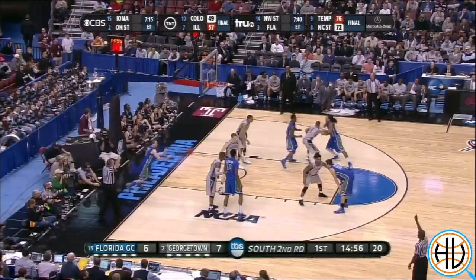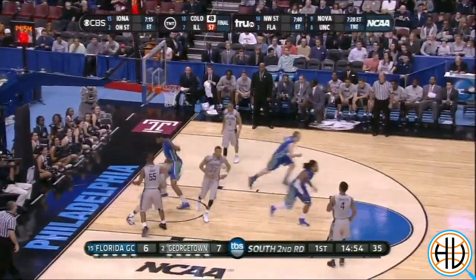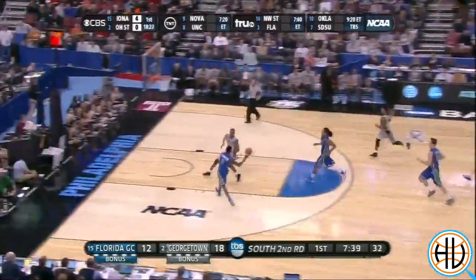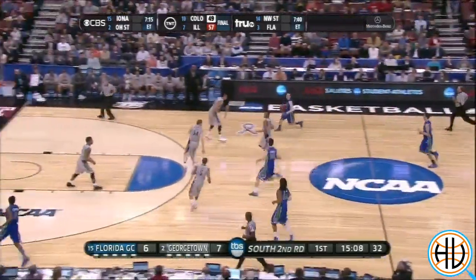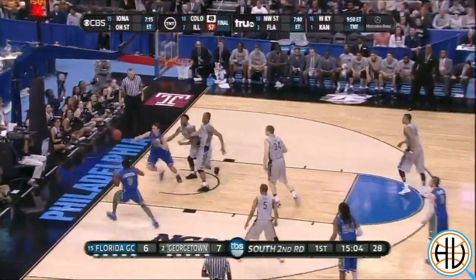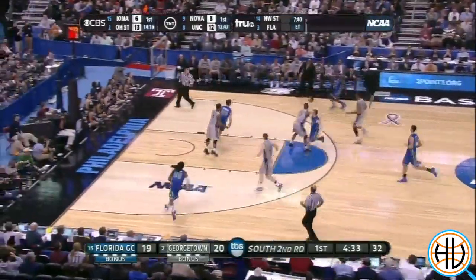The clear floor general for FGCU was Brett Comer. He was just a 26% shooter from 3, but he assisted on 45% of made baskets, the second highest rate of any player in the country. Comer was the main force behind FGCU's transition attack, pushing the ball hard down the floor for creative no-look passes. In the first half, Georgetown's transition defense was pretty good, keeping FGCU in check.